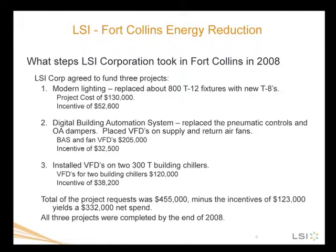So starting in 2008, here are the steps that we took in Fort Collins. We identified 3 projects and got funding for all 3 of them. And you've heard about a lot of these already from discussions this morning. One was to replace the old inefficient magnetic ballast T12 light fixtures in our building.